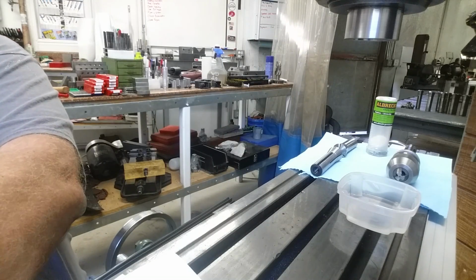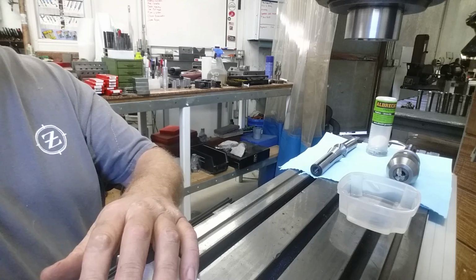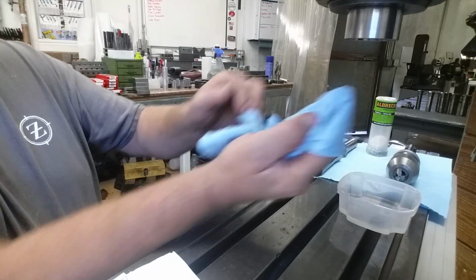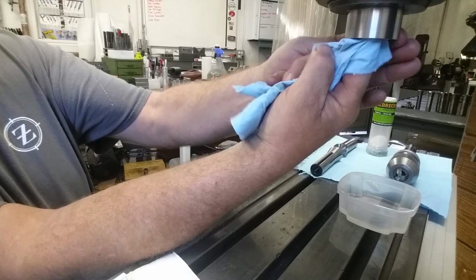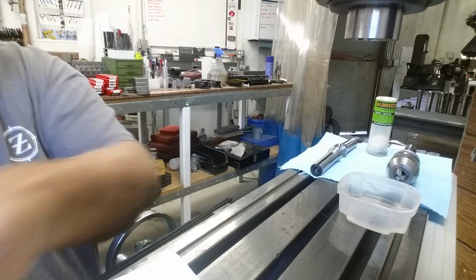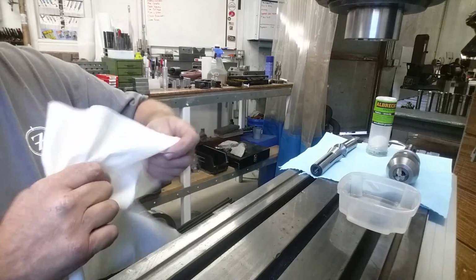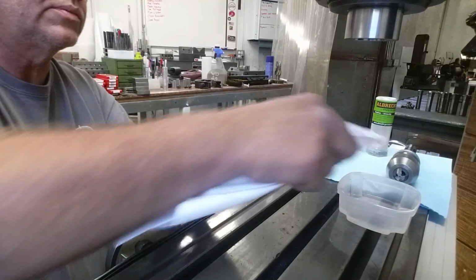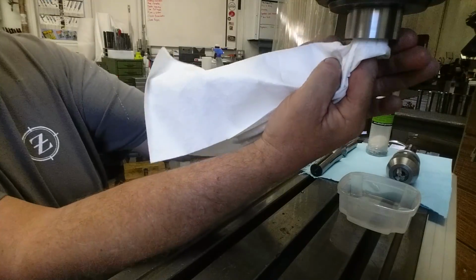So now we're going to move on to contact. We want to check contact in here, and I'm just going to take one of these rags and do a quickie clean out. And then I've got a chem wipe, and in here I got a tad of acetone. I'm just going to dip a little acetone in there, make sure there's no oil in it.